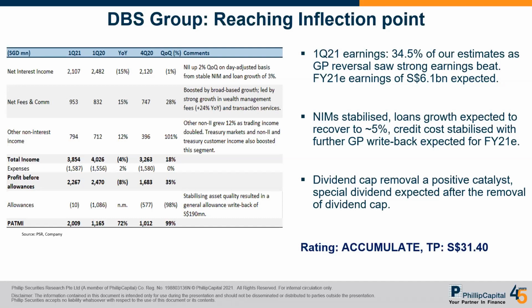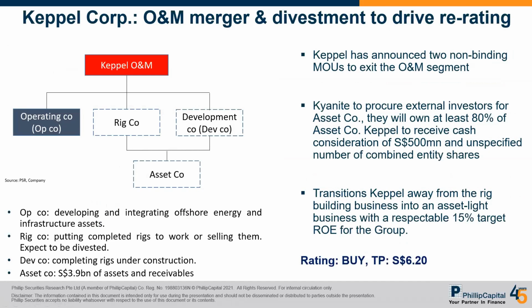For our next company that we cover is Keppel Corp. Next slide. Yeah, thanks. So for Keppel Corp, we see two main announcements, two main drivers for them. Firstly, they signed two non-binding MOUs to exit the O&M segment. For the O&M segment, Keppel O&M has signed a non-binding MOU to actually merge their Keppel O&M, the operating co, with Sembcorp Marine.